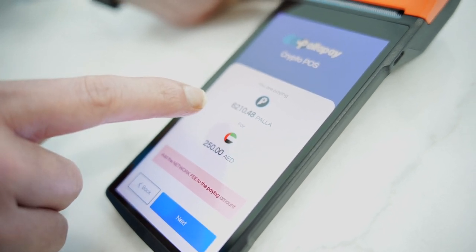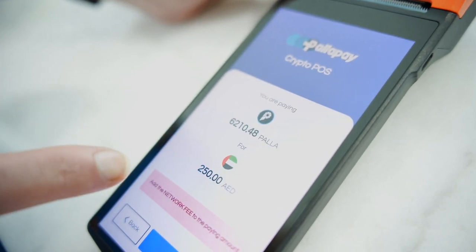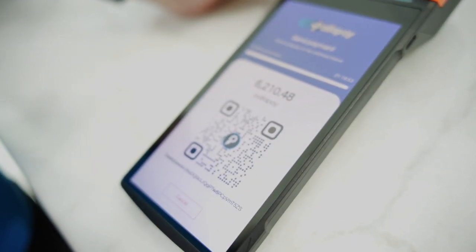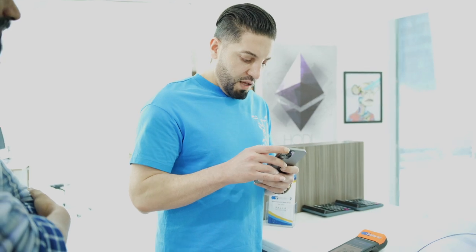So I have to send 6,210.48 for 250 dirham, which is my bill. So I click next. It will generate a QR code, which I need to send the payment to. With any wallet which I have, I can just pay for my bill.